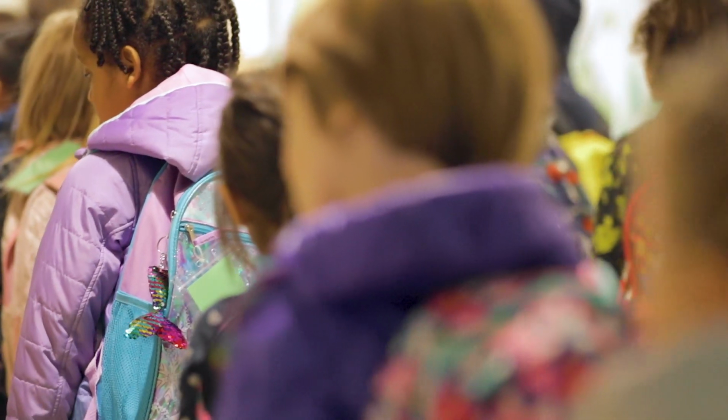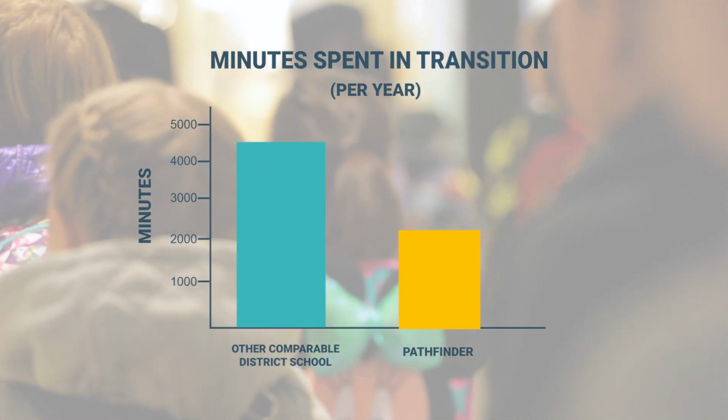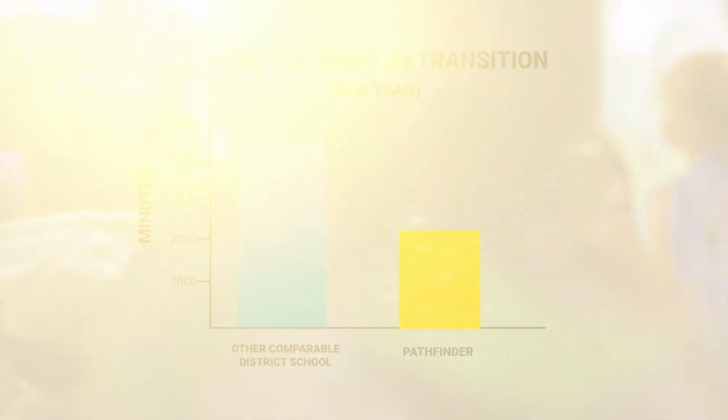We had our independent researchers do some case study analysis. We've compared that against another district elementary school, and what we're finding is that we did in fact reduce transitions fairly significantly, about 60%. In the last couple of years that the building has been open, I have seen higher achieving students than I ever have in my entire career.